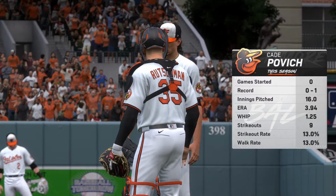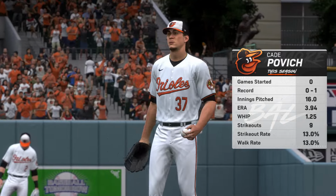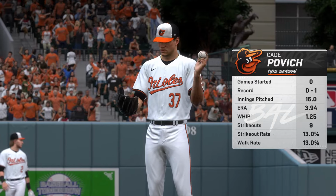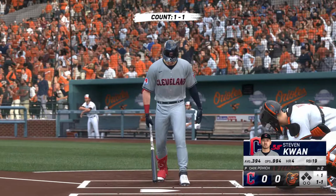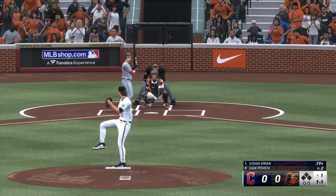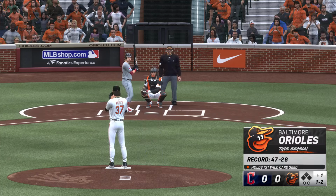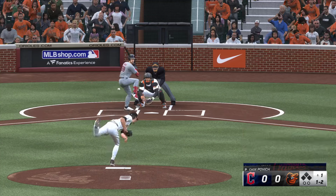Just about set and toeing the slab in this one, Cade Povich. And Singy, it's unique these days, but he's more of a pitch to contact type of guy. Yeah, Boogie, he doesn't rely too heavily on the strikeout. He knows he needs to miss barrels, get some soft contact, let the defense do work behind him. And I think a guy like that can keep a good tempo, don't give hitters time to adjust or think. They can move through a ball game, and you look up, they're in line for a quality start. We'll see what he's got in this one.